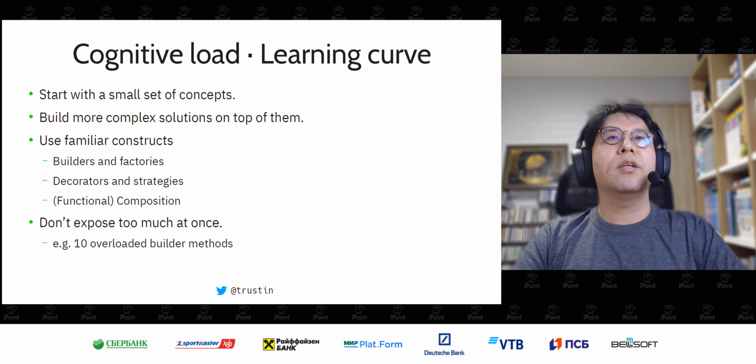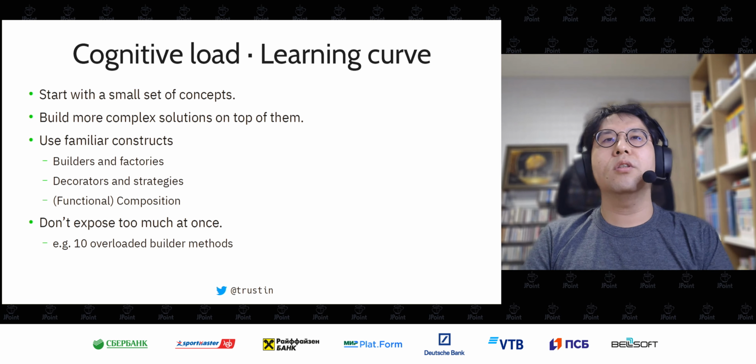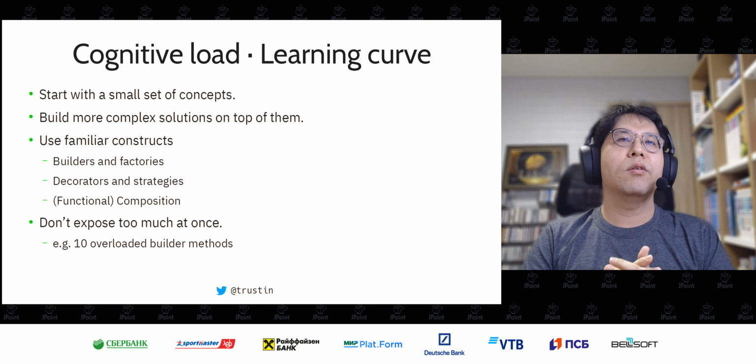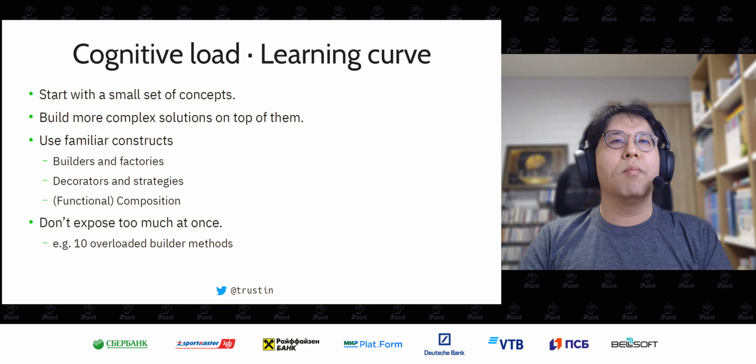That means a user can get started with a simple scenario and then learn a few small things and then do some more complex things. So it's way easier to learn than just starting with many more complex concepts from the beginning. So to achieve this, we usually need to use familiar constructs like builders and factories and decorators and strategies. All these patterns are very, very popular, and it is often very easy for people to follow.